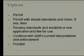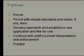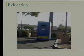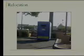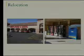We could continue with staff's current interpretation and enforcement, or we could prohibit these charitable donation bins outright, or staff could encourage these bins to be placed within a business or against an exterior wall underneath an arcade. One example of this is a charitable donation bin that was recently in front of the Fry's on Litchfield Road, and then it was moved underneath the arcade next to the soda machines.